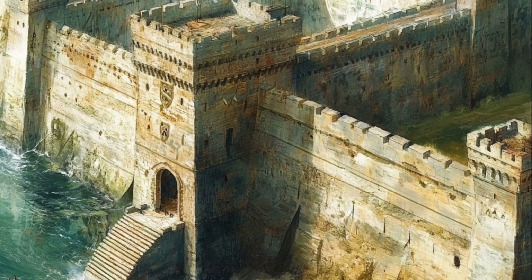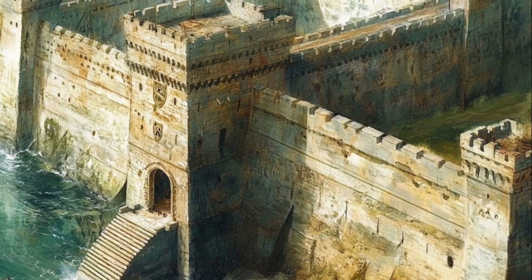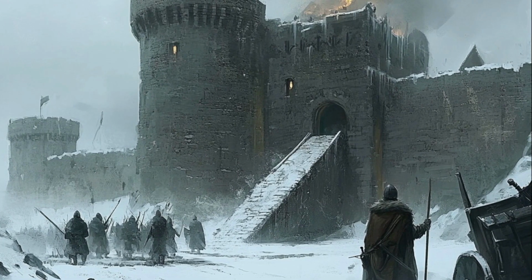Some moats were built on a slope, so attackers trying to cross were always fighting against water pushing them back downhill. Think medieval treadmill, except instead of weight loss, you got hypothermia and an arrow to the chest.